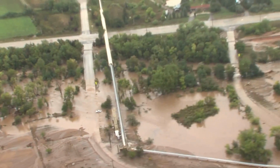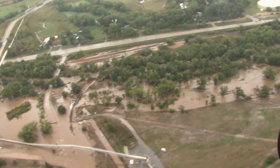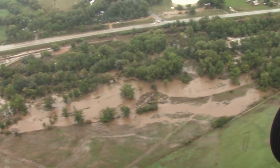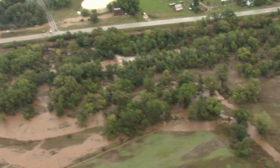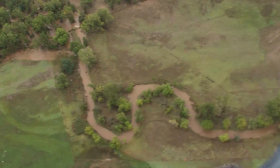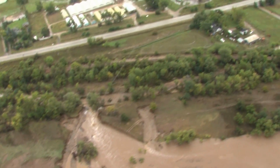RV down there, camper, a lot of cars. Looks like a lot of the road into the cement plant have issues. Want to go to Macintosh now, correct? Correct. We may want to, yeah, I think we're in a good spot for filming too. This is a good angle.